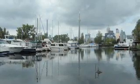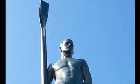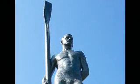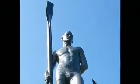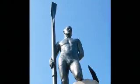Okay, we're ready to begin the iTour of Toronto Island. Remember, when you exit the ferry, head for the Ned Hanlan statue, a bronze buff guy with an oar. He'll be right ahead of you. This is stop 1 on your map. You're now standing next to a Toronto legend.